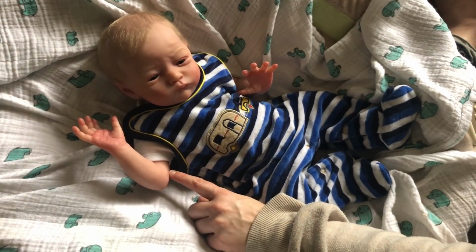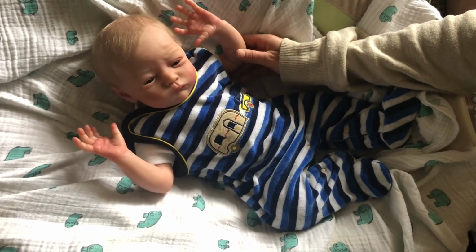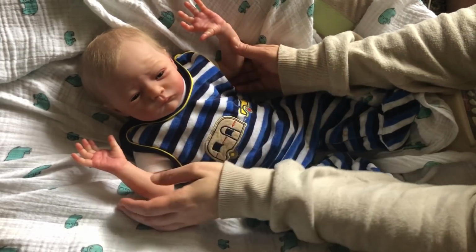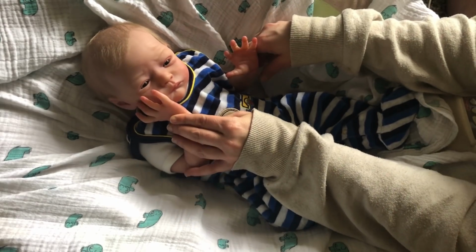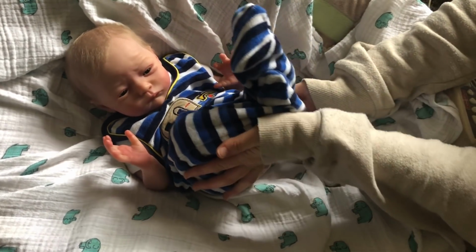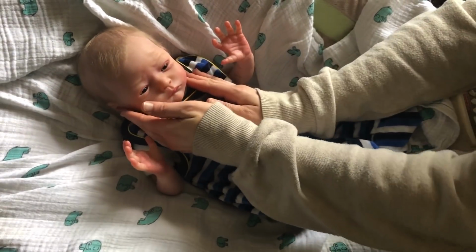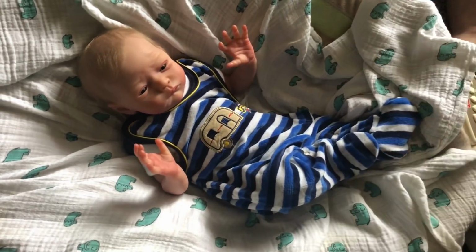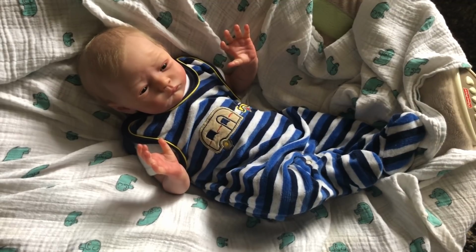I also really love this little fold in the inner crook of his elbow. It's a really neat detail that I haven't noticed before in other dolls. It might be there in other sculpts, but. Aw. So that's my last little guy. My little nugget. So I love them all and appreciate them all. He's got a little baby rash over here on the side of his face. And I'm a very, very, very lucky reborn mama. So, my goodness, he does look cute in this outfit.